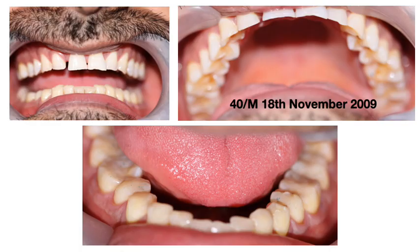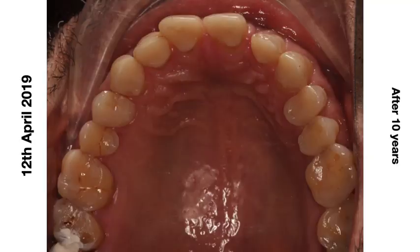Let me take you to one of the cases where this patient came to me with sensitivity and difficulty eating. He could not eat anything basically because there was a lot of tooth wear. The photographs are not that great because I was not too good at taking photographs in 2009. I put some composites in his teeth to just mask the tooth wear. And guess what happened?